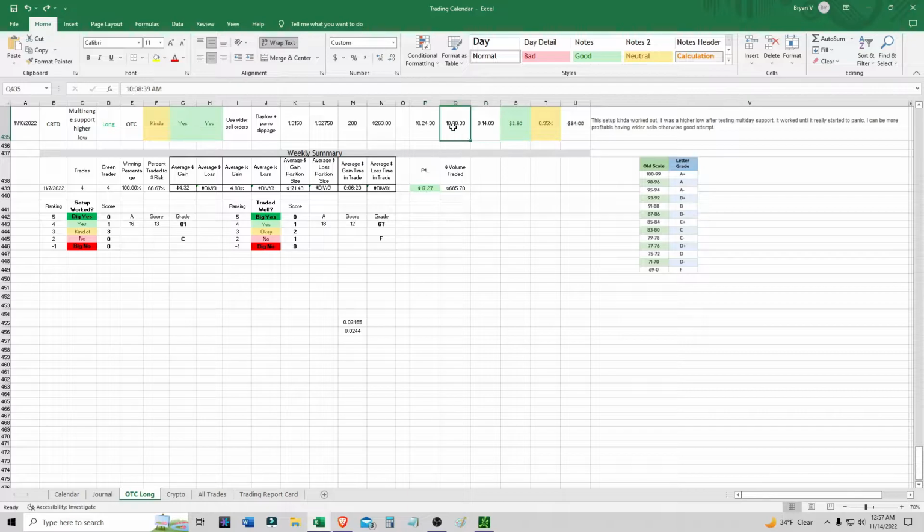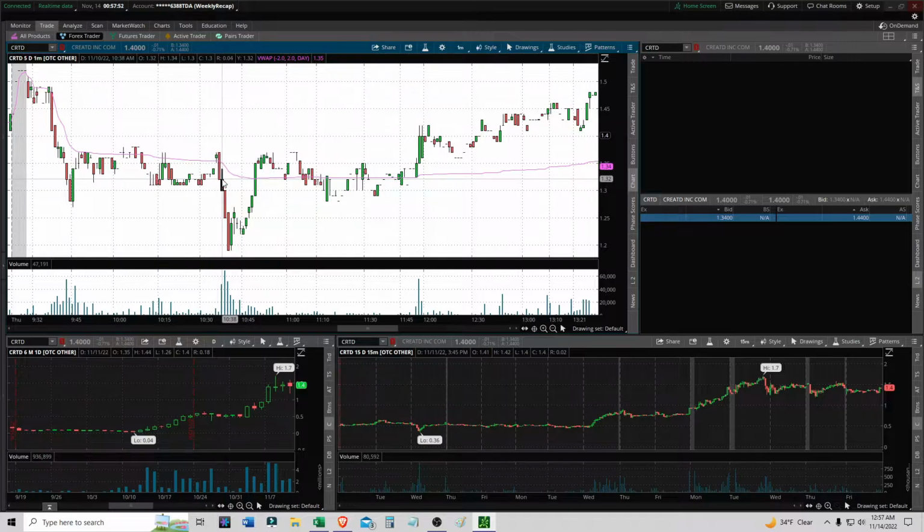I did get out at 10:38, which was a bit later, at 132.75. So let's just say 132, 10:38. I was super patient with this one, actually a little too patient. At 132, I was out roughly around right here. And what happened was I did sell some of my position at, I think, 135. I'm not extremely sure.